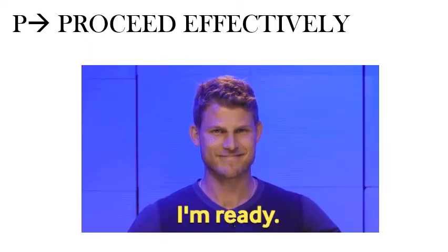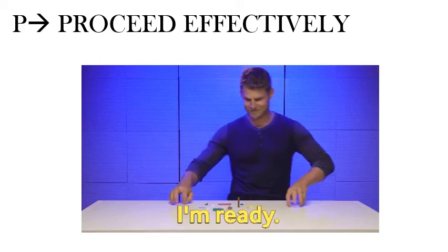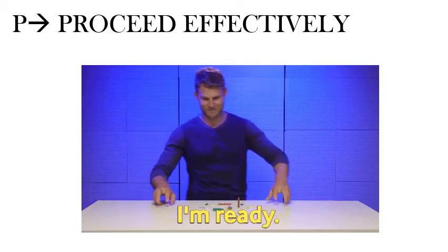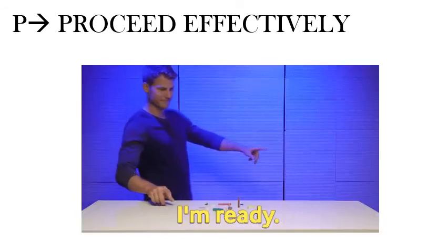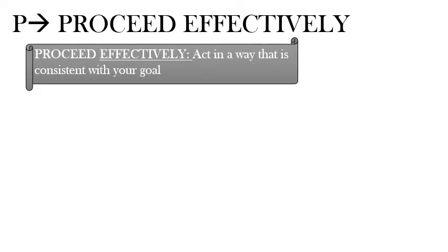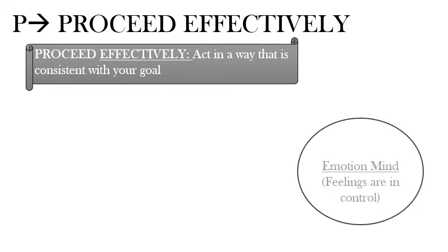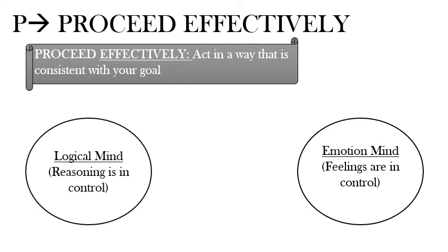Lastly, the P stands for proceed. Proceed effectively and mindfully. Once you are calm again and have the ability to step back and observe the situation in a balanced, factual manner, you then can think clearly enough to move forward in an effective and mindful way. In DBT, doing something effectively means that whatever action you decide to take should be consistent with your goal. This is a crucial component in Wise Mind. Finding a balance between what our emotional mind is telling us to do and what our logical mind is telling us to do.